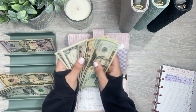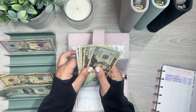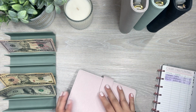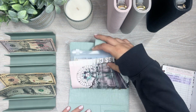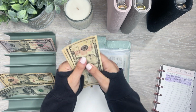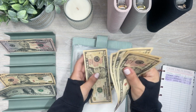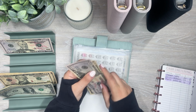20, 30. Actually, I kind of want to keep this because I'm about to go use this soon, so I kind of want to leave that. All right, let me check savings. Maybe in savings. Okay, I could definitely put it here. I'll just put it here. All right, so I have 10, 20, 30, 40, 50. 20, 30, 40, 50. So that's 60.